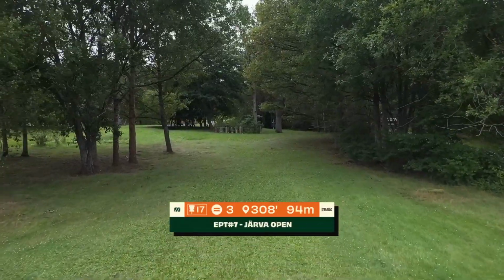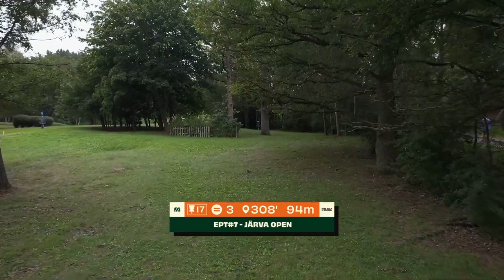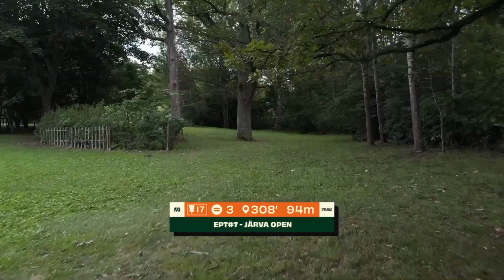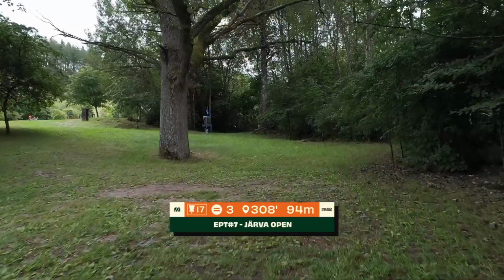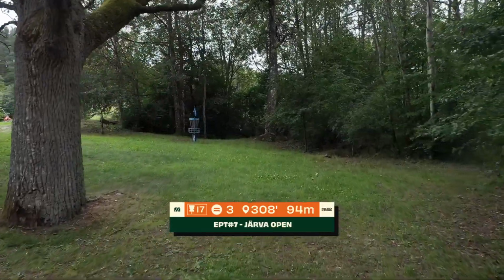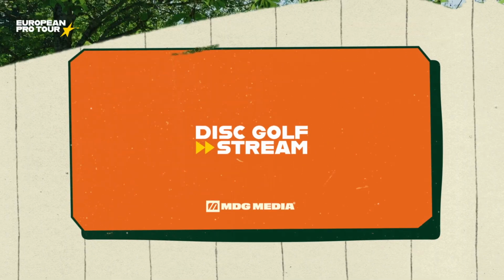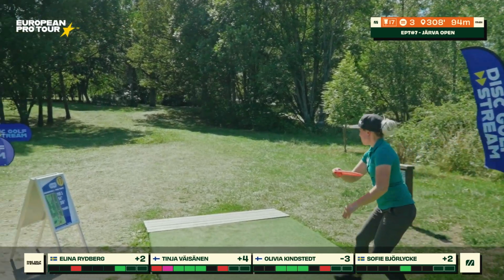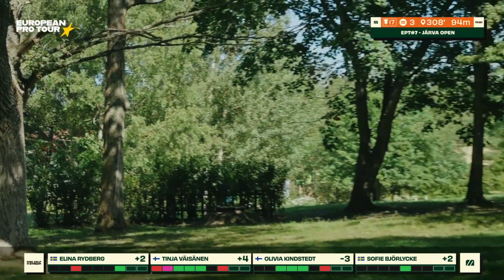Moving on to 17, par 3, 94 meters. Quite a few different ways to attack it. Got this really low line here that the drone's flying. A little bit more airspace on the straight and left side, but plenty of options. Have to be very precise though with the line and try to get yourself a birdie on the fourth easiest hole on the course, 3.17 average. The only birdie of the day coming into this lead card was Matilda. See if we can get a few on this lead card.